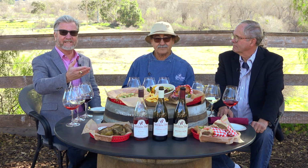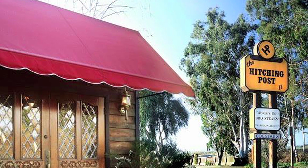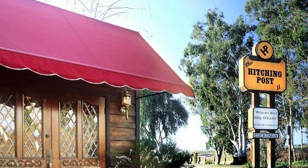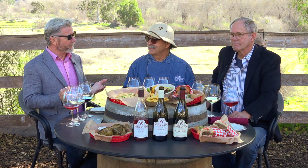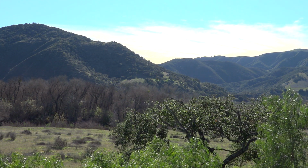And the restaurant is less than 100 yards away. Just next door, Hitching Post 2. So here we are. We're at Hitching Post Wines. And how long have we been open here? Just a little over a year. Congratulations. Thank you. And what a view behind us. Another great example of the beauty of the Santa Ynez Valley.